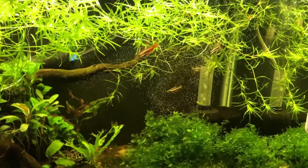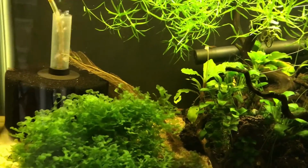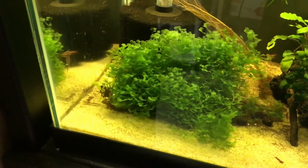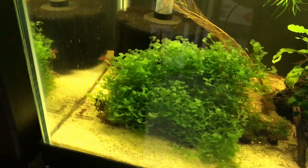There's 4 of them over here. I think that male and female still might be over here conducting, yeah, they're down here conducting business. That's pretty exciting. I would love to get some fry out of these fish.